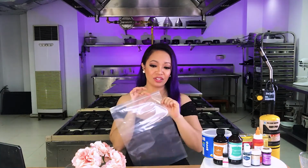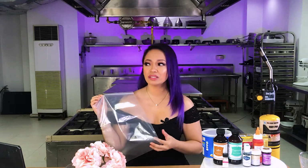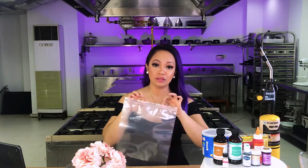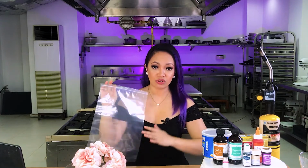Ziploc bags. You can use freezer bags. This is just an example to show you, but I use freezer bags. Yung blue, what brand is that ba? I think it's Glad. Buy the blue ones, yung mas makapal. So place the buttercream in freezer bags or Ziploc bags. Flatten, so paglagay nyo, just flatten it like this. It consumes less space than placing it in a tub or a container.